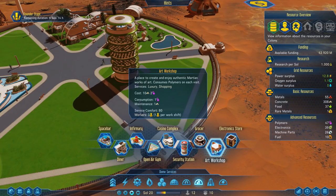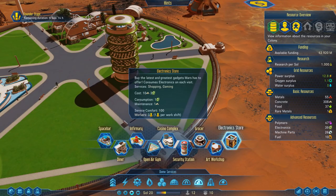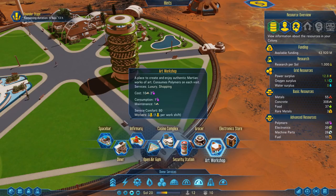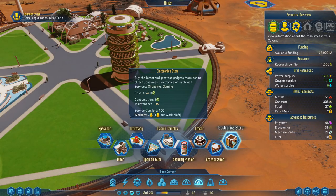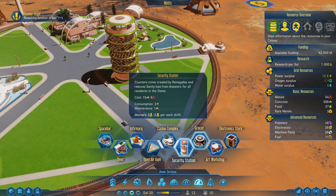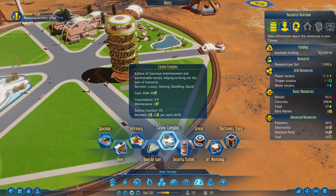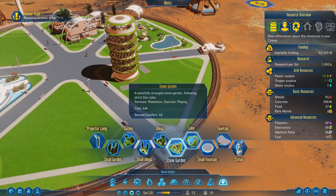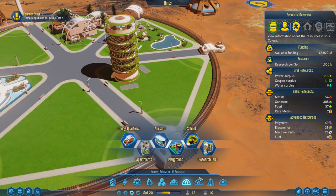Art shop, or art workshop, beg your pardon. Electronics store. Buy the latest and greatest gadgets Mars has to offer. Consumes electronics on each visit. Well, we're not making any electronics, so I don't want to put that down. Art workshop. So that covers luxury and shopping. Well, that would be good. That covers shopping and gaming. Consumption, a polymer. Now, we do have some polymers. We are making polymers. That could be the thing to go for. Casino, luxury, gaming, gambling, social, open air gym. Okay, we don't want to do that one yet. And these just cover relaxation, exercise and playing.